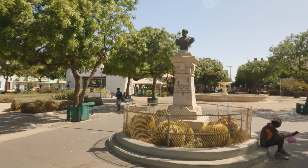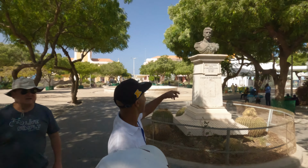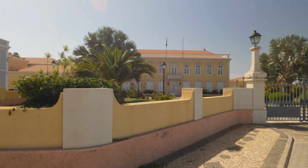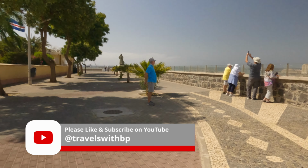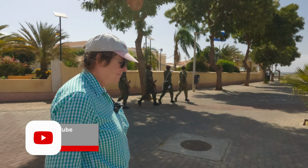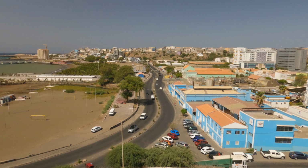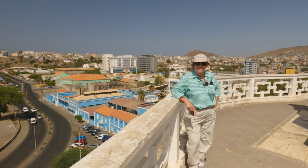Okay, everyone. We are right now in the square of Alexander Albuquerque. This building has been here since 1826. This is the presidential palace. So we are in Cabo Verde, Cape Verde Islands, on the island of Santiago, taking a walking tour of the city. We are near a beach here and a small island, and our group is leaving. So I guess we better catch up with them.